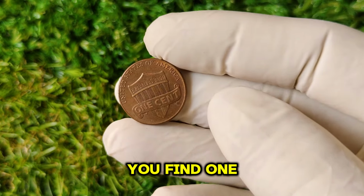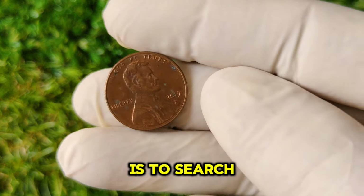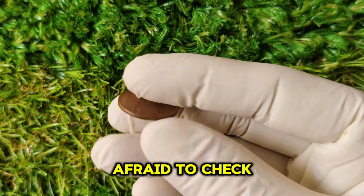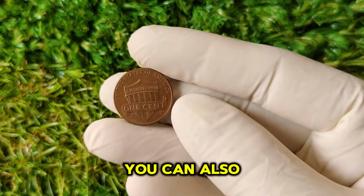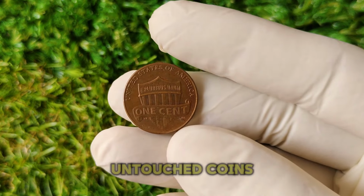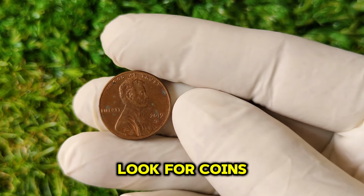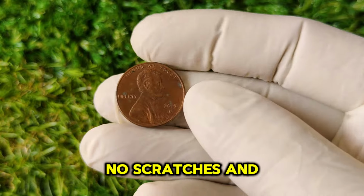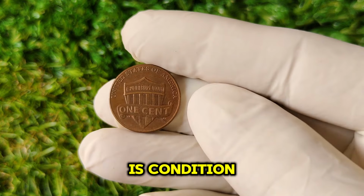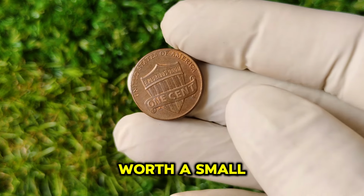So, how can you find one of these valuable 2019 D pennies? The first step is to search your loose change. Pennies are often overlooked, so don't be afraid to check every single one. You can also visit your local bank and ask for rolls of pennies, which could contain untouched coins straight from the mint. When you're examining your pennies, look for coins with sharp details, no scratches, and a bright, uncirculated shine. Remember, the key is condition. If your coin looks like it just came out of the mint, it could be worth a small fortune.